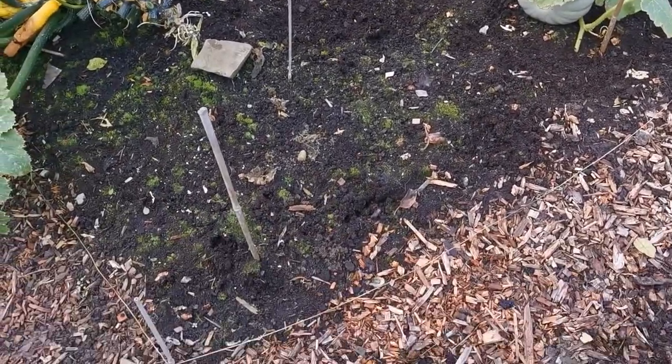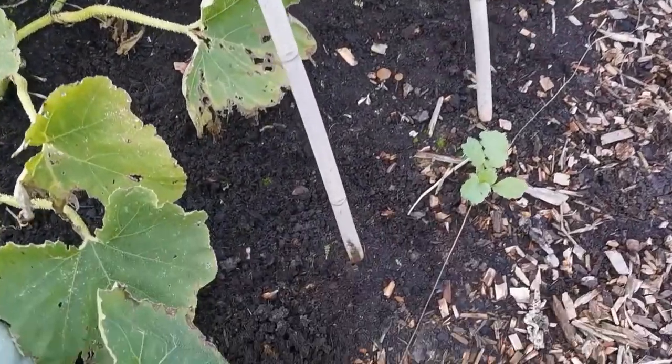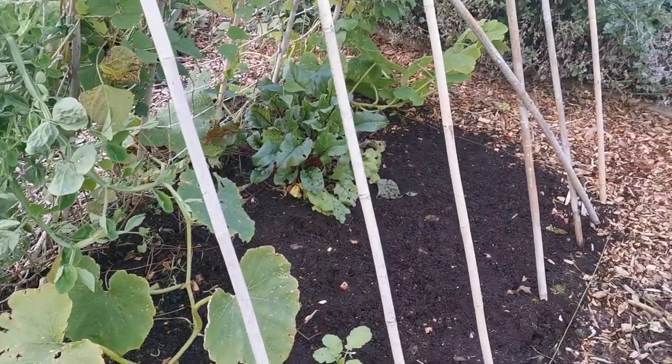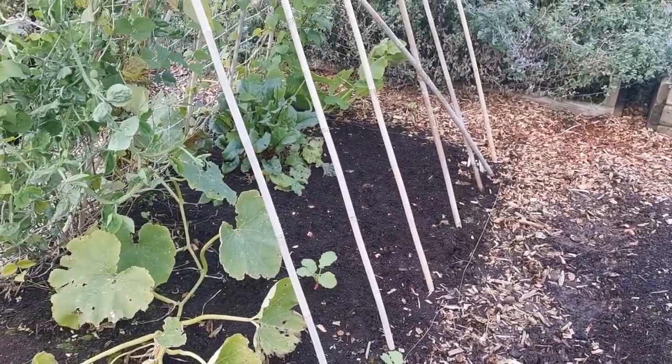I also managed to weed this bed, and I just cut back another Crown Prince, but I'll let this ripen a little bit more. It's a slightly more sheltered spot, so it should be fine. But God, what a difference it is to see a clean bed.